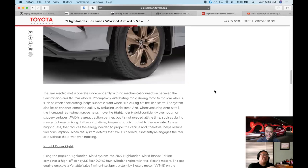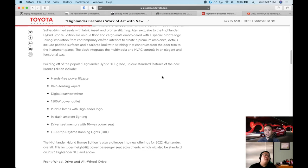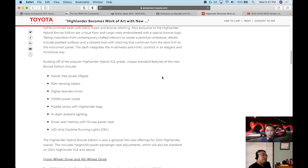Okay, so let's go through the list of the actual differences with the bronze edition. You also get a hands-free power lift gate, rain-sensing wipers, a digital rear-view mirror, a 1,500-watt power outlet, puddle lamps with the Highlander logo. In the dash, you get ambient lighting. You also get a driver seat memory with 10-way power adjustment, as well as LED daytime running lights. It builds on top of the XLE grade, which is the second grade for the Highlander, but it's only available for the hybrid. Oh, okay. And you can get it in both the front-wheel or all-wheel drive model, and it's a US exclusive.